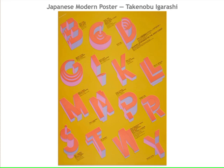We'll go through his work chronologically to see his design evolution. Opening his first design office in 1970, Japanese designer Takenobu Igarashi developed an individual style creating three-dimensional alphabets. He incorporates the architectural alphabets into both graphic work and sculpture used for signage. The alphabets are drawn on an isometric grid and are diverse in their complexity. Letters appear to explode into multiple parts or to be constructed from different materials.